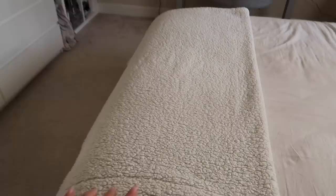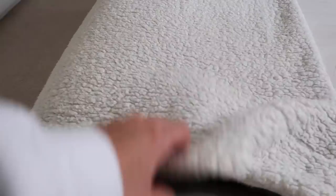This blanket is from Target. I got it around Christmas time, and it's green underneath. I'm pretty sure that my furniture is from the Malm collection. And then the last thing I have in my room is this full body mirror. This mirror is also from IKEA.